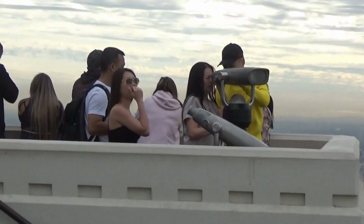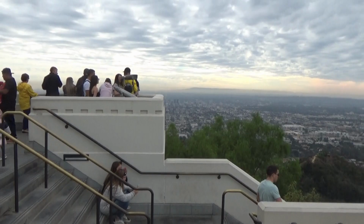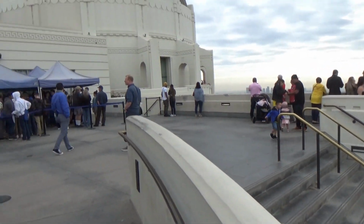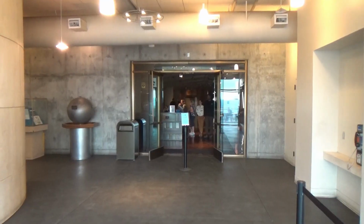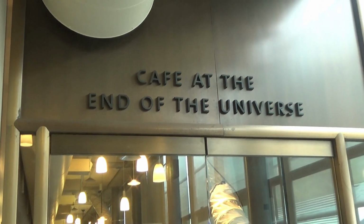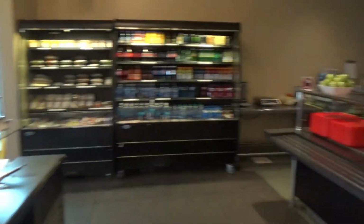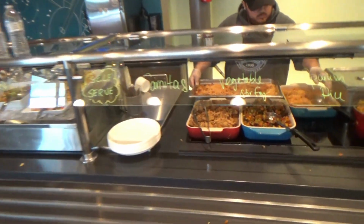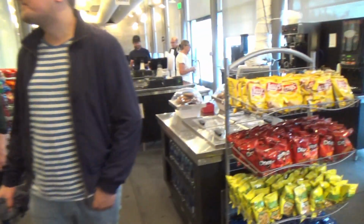You do have some binoculars here, if you didn't bring your own. There's people lined up for one of the shows they're going to do. By the way, there is no admission fee to the planetarium. And they do have a cafe here. So that's where I'm going to have lunch. They've got a salad bar, sandwiches, and various food items here. So it's a good place to eat.